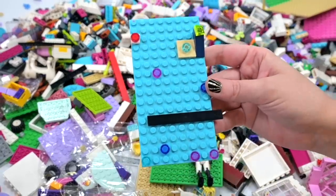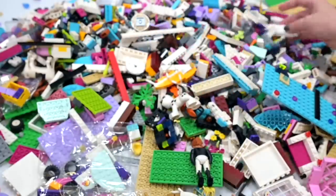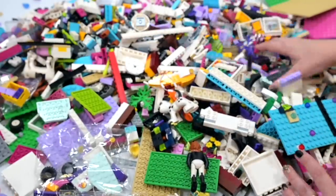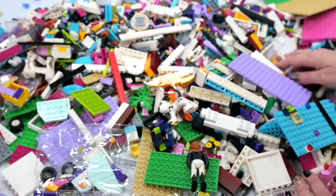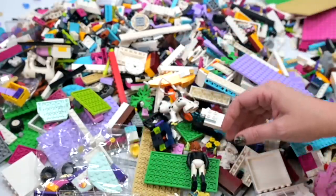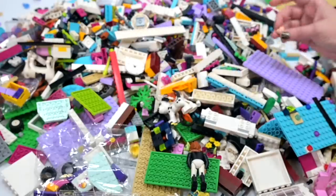I don't know that this is an actual build. I think maybe that was some creativity happening there, but we've got an elves fox. Oh, this is just like Christmas, really stinky Christmas. That's not Christmas. That's like a Monster High or a Barbie shoe.